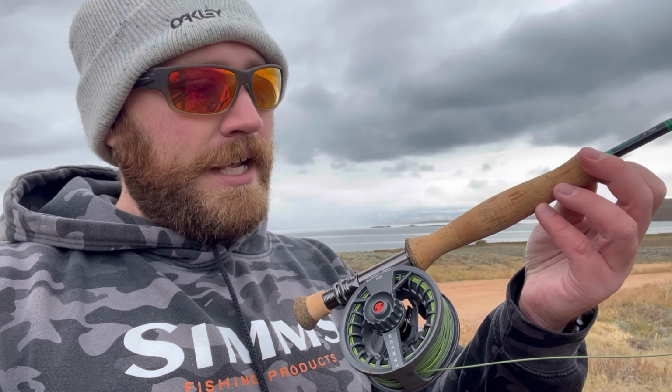But the Lamson reel worked out great. The Moonlit S3 intermediate line worked pretty good. And other than that, I'm freezing my butt off. So I'm gonna go home.